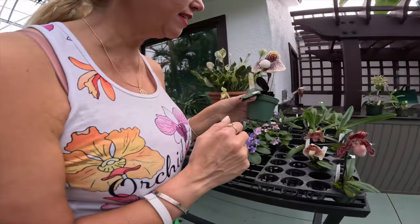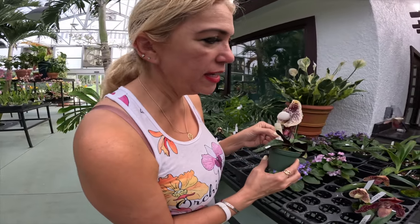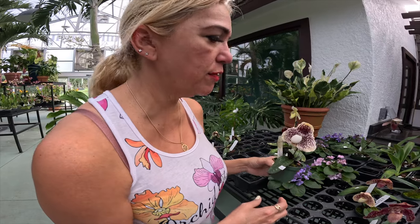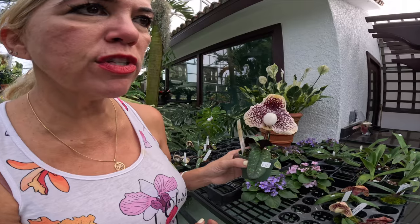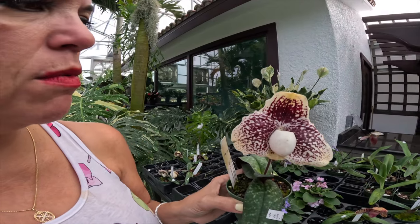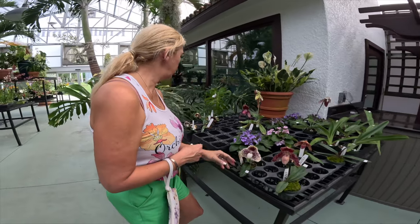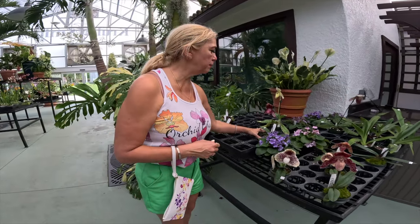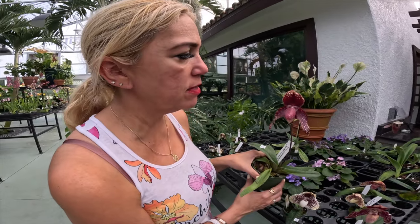Here. I've had this. This has died on me. I don't know what it is about slippers. I don't have good luck with them. But look at this characteristic. It's like a little slipper, like a little Cinderella slipper. Perfection. Very, very cute. And I can't get them to flower again. I don't do really well with slippers, at least in my environment.